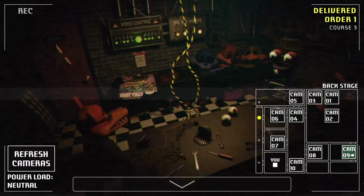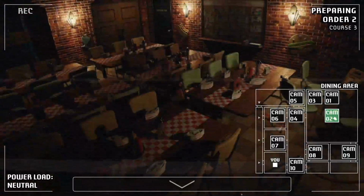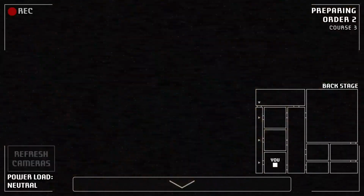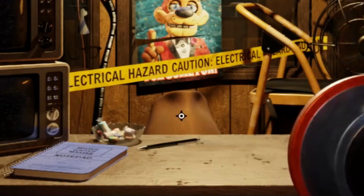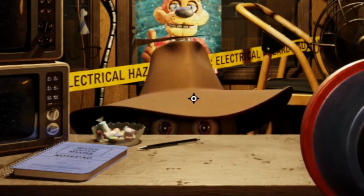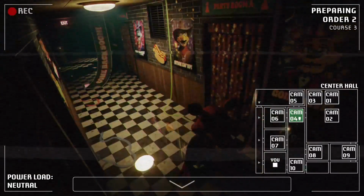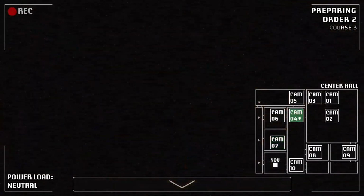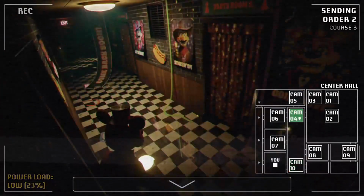Chica's over there. Foxy's getting interested. We're a third of the way through the night now. Yeah, I know, Foxy. It's so interesting. Die. So. Foxy's over there. He's probably pretty mad. You are not doing anything in there. You're out.